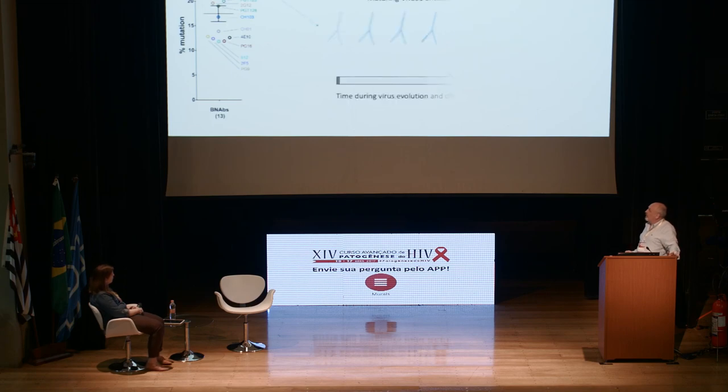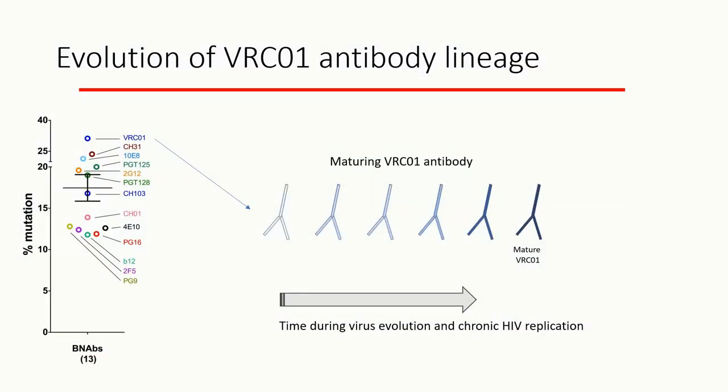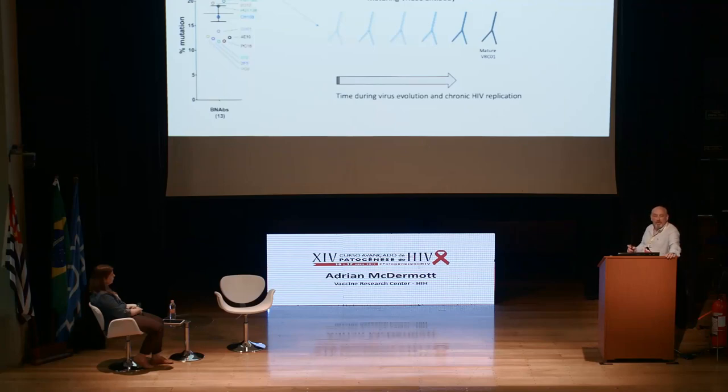the B-cell compartment. So what has actually happened is that you have this maturing VRC01 antibody that starts off probably around the time when the individual contracted HIV and matures over a number of years, maybe even 15 years, to get this mature VRC01 antibody. And that's a very tall order, to try and get an antibody from vaccination that is 31% mutated. We can do maybe 20, we can do 12 very easily.